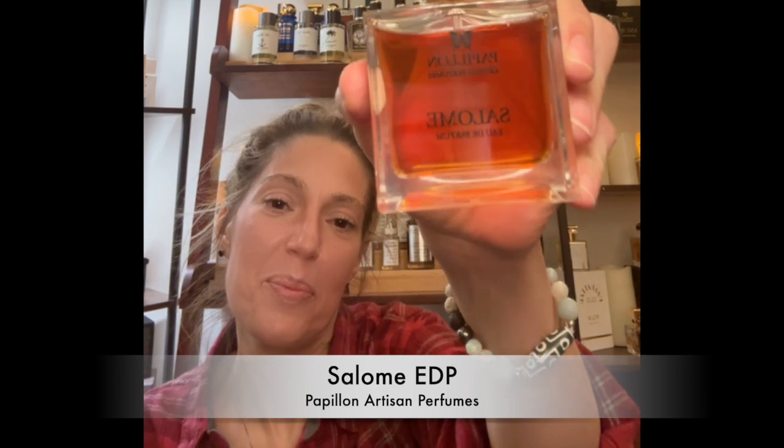The last fragrance I added to my collection from Papillon, can you guess? It had to be Salome Eau de Parfum. I sat on the fence with this one for a really long time. When I first smelled it, I was offended. It wasn't necessarily attractive or beautiful. It was, I'll say, carnal. I was curious about it in a way I didn't understand, and I didn't know what to do with it.